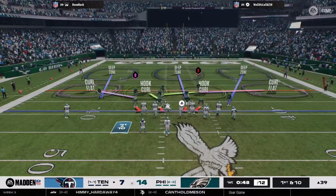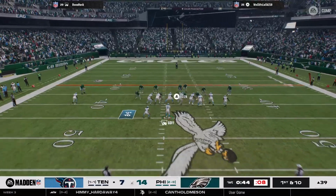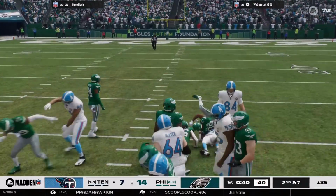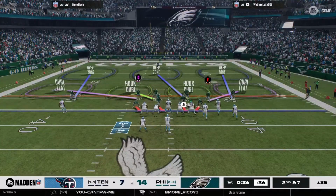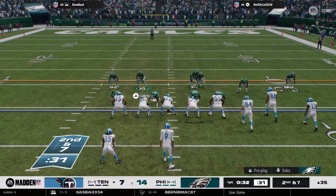So from Philadelphia territory now, here's a 1st and 10 at the 39-yard line. Trying the right side with Mitchell. Knifes his way forward here, but just 3 yards on the play. Second down. It's a pickup of 3. Brings up 2nd and 7.